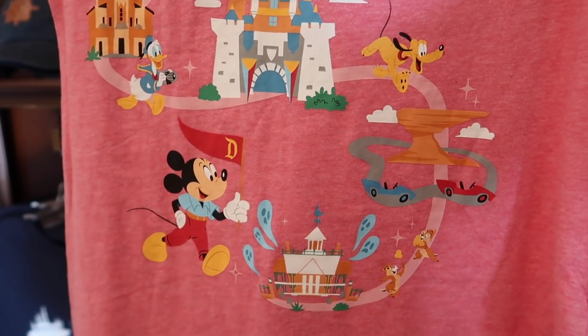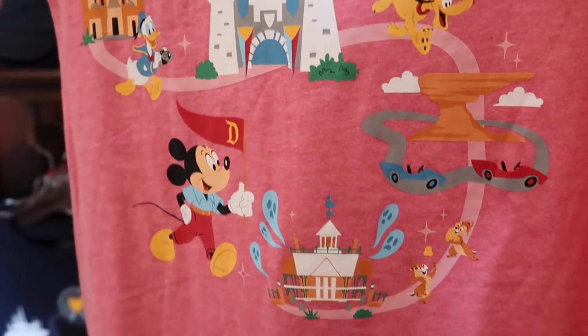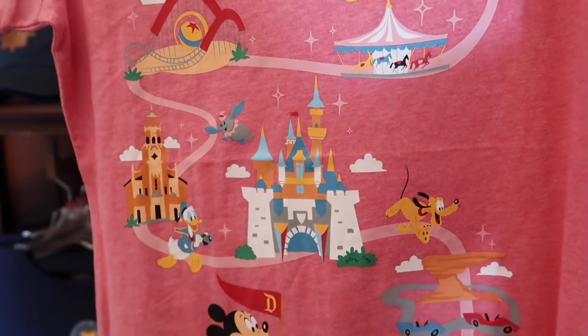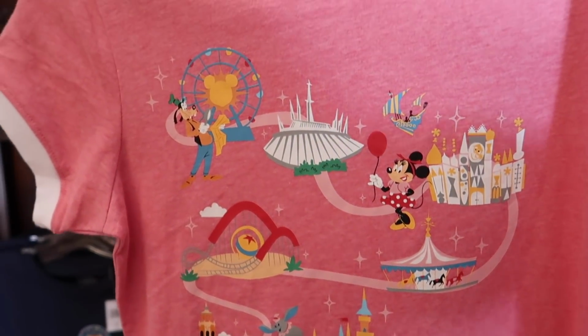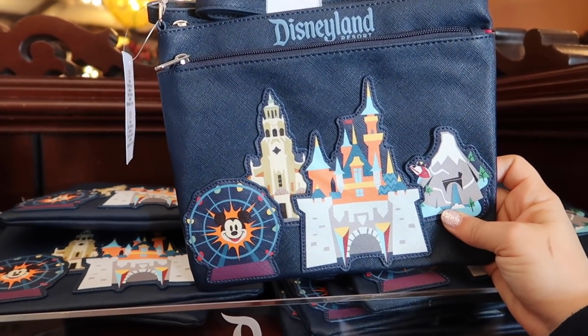The art for this collection is just fantastic. Look at little Chippendale down there. This is such a cute t-shirt. This is $36.99, by the way. Now, if you're not into cinch bags, I think this would be a great option.